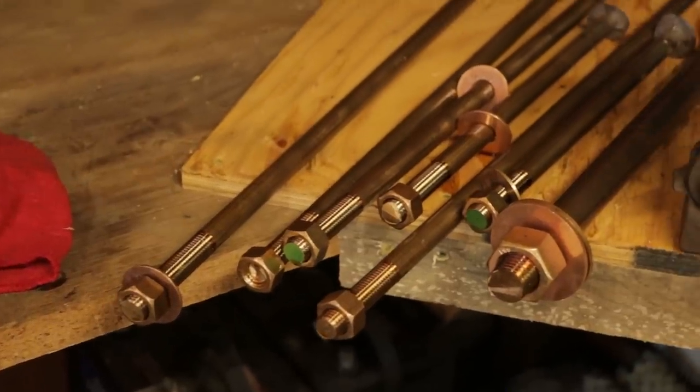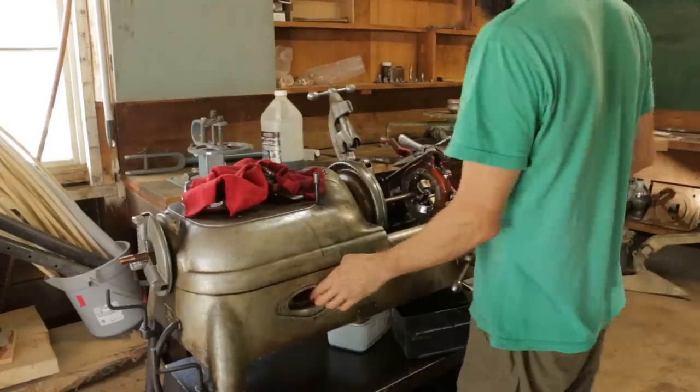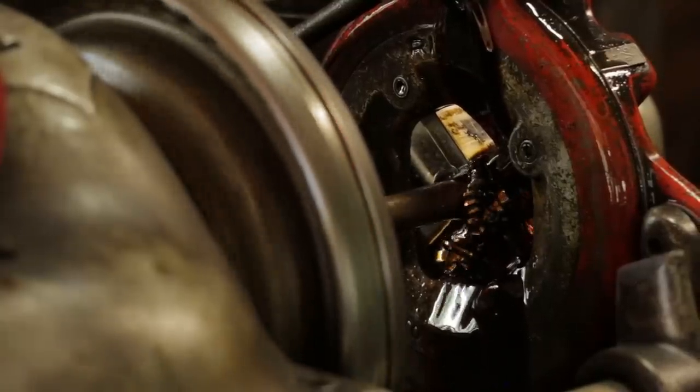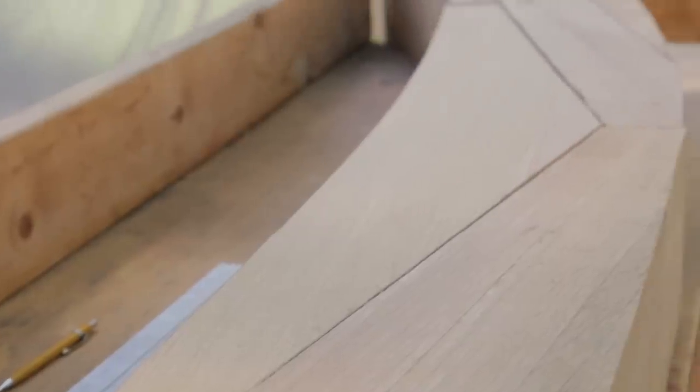We even cut and threaded our own bronze bolts and used them to complete Arabella's backbone. And by mid-August of 2018, we had installed the bow and stern timbers.